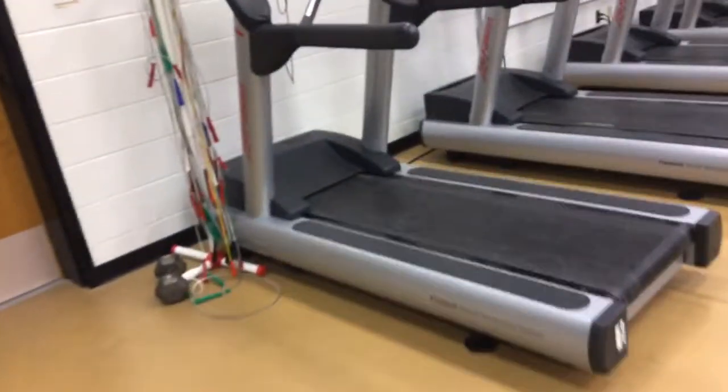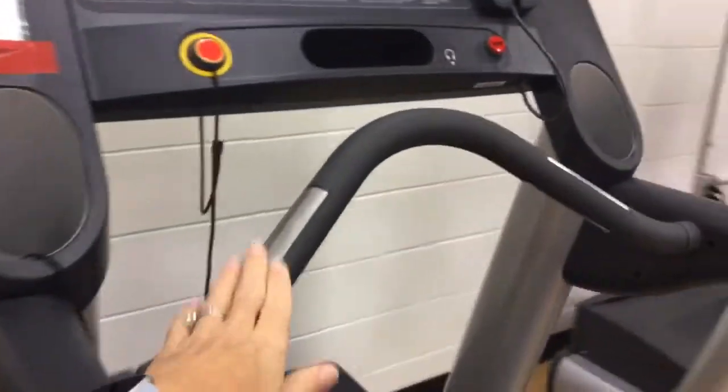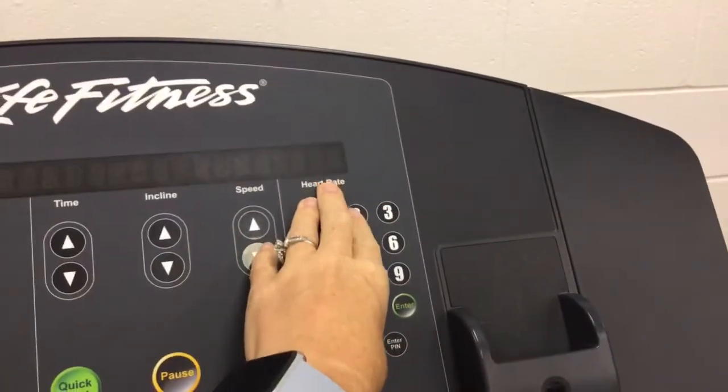Okay, so in here, we are gonna do a little lab today. The first thing that you're gonna do is take your resting heart rate. That's something that has to get done. So I am going to be sitting over here by this first treadmill, right? This is where you're gonna take your resting heart rate, okay? So you're gonna stand up on here, just on the sides of this, so you're not actually gonna be walking. You'll put your hands on here and your heart rate should come up on the screen right here.